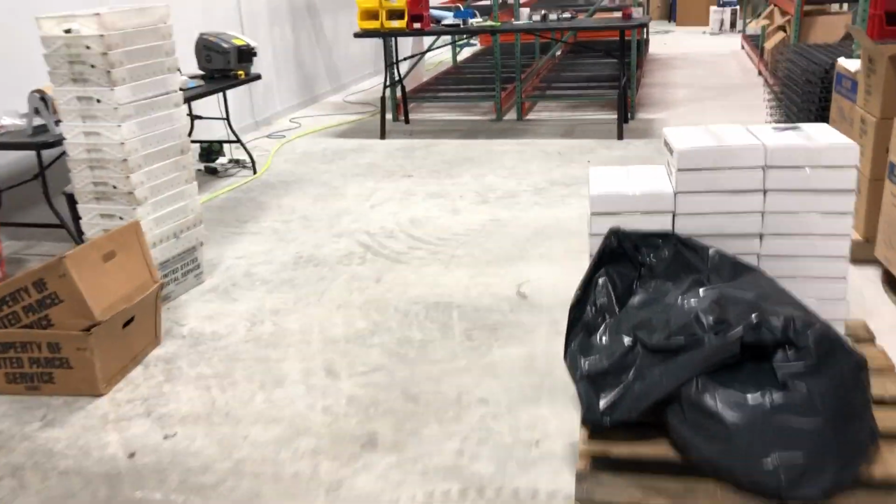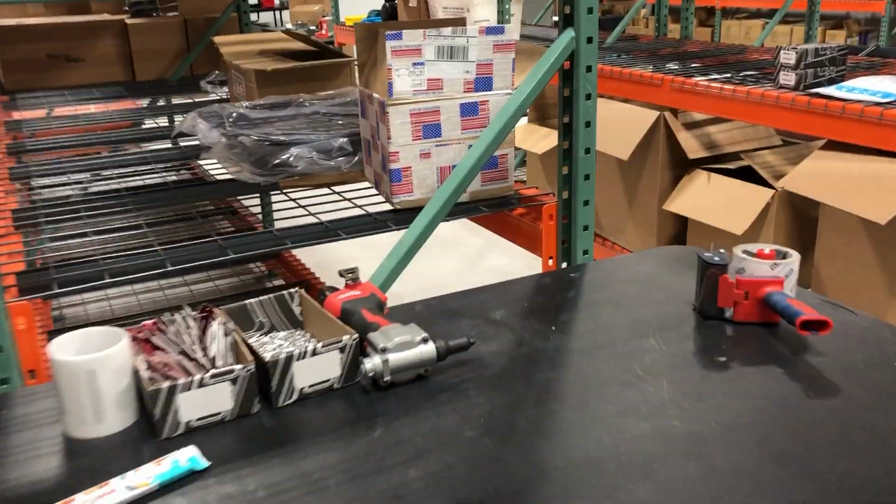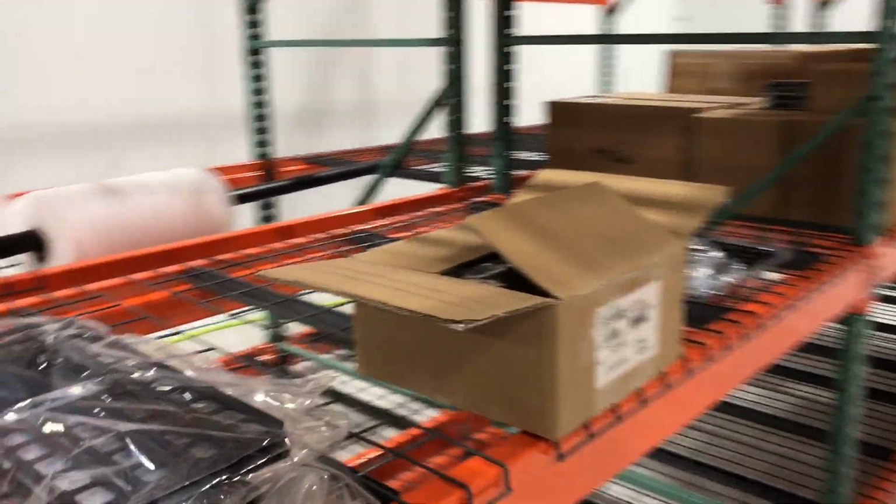And then also we do a lot of shipping. So packaging things like this up, putting them into shipping boxes, generating shipping labels, and getting them out the door. So that is a super quick rundown of our warehouse area here, but it gives you an idea of what the job entails.